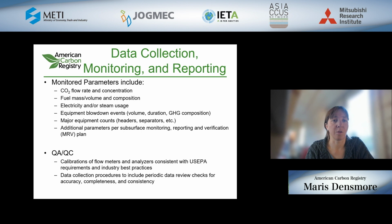And this is also going to be very specific to each site and each actual capture facility. So this is just a basic example of what it looks like. And then there's going to be, of course, additional monitoring, similar monitoring. That's just going to be for the capture, for the transportation, and then also for the sequestration as well.